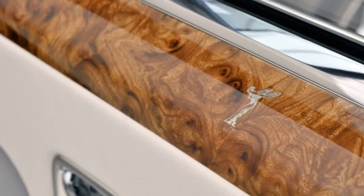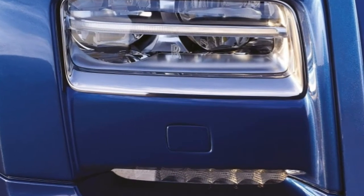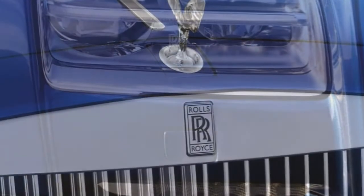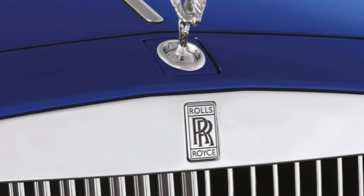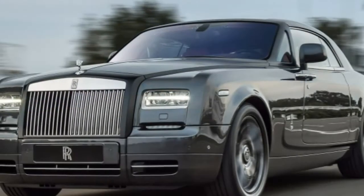2016 Rolls-Royce Phantom Coupe. What's new for 2016? The Phantom Coupe receives a novel twinkle function for its optional starlight headliner, but it's otherwise unchanged apart from minor trim updates, as is the convertible drop-head coupe.